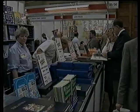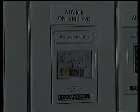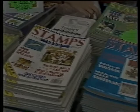The security guard has to keep a watch alive. The stamps on display here are probably worth millions of pounds. This spectacular block of 12, just imagine the auction room. But of course, stamp auctions are not only for the very rich. Regular sales are held in many parts of the country. You can get information on selling from many stamp magazines.